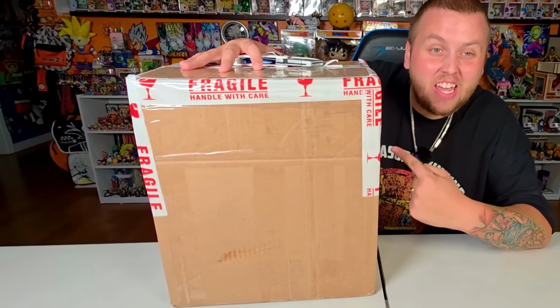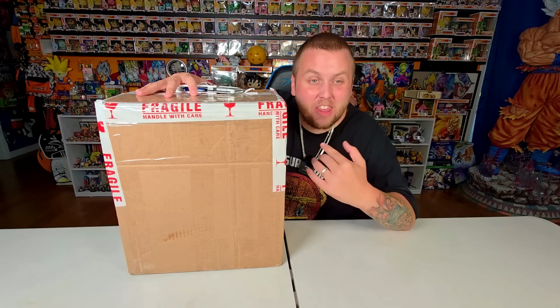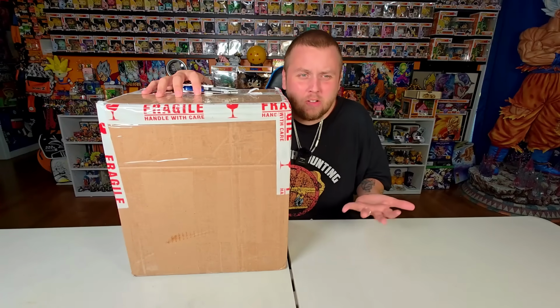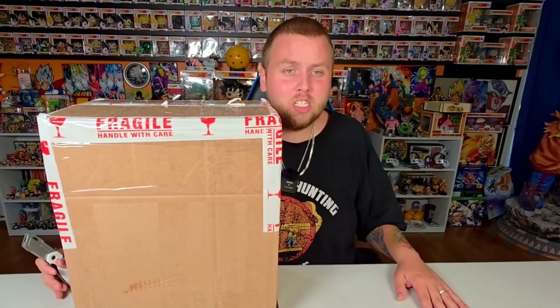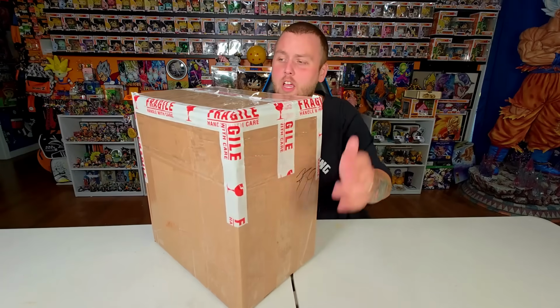I have this gigantic Dragon Ball mystery box, and the thing is, I have no idea what's inside. I had a few $100 in Whatnot credit. I told my wife, go in there, find some Dragon Ball figures that we don't have, and just get them sent here, and let's just unbox them and be surprised together. Let's see what we got.